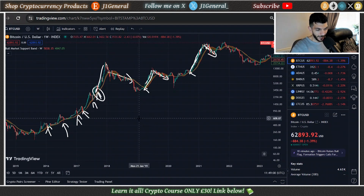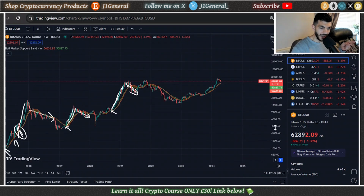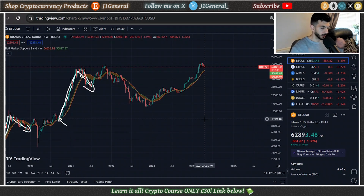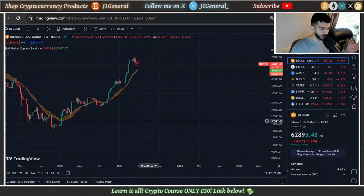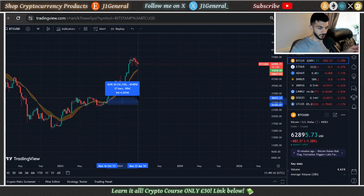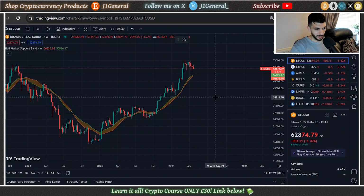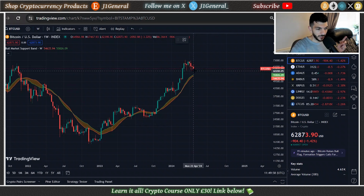If Bitcoin backtests its bull market support band regularly and holds it, that's when you know it is a healthy uptrend within the market. So at this current moment in time, it has in fact been 27 weeks since Bitcoin has backtested its bull market support band. And if you are a Bitcoin bull, if you are a cryptocurrency bull and you're very optimistic in the short term for this market, you do not exactly want to see Bitcoin come any closer to its bull market support band.